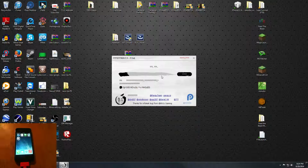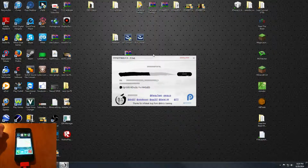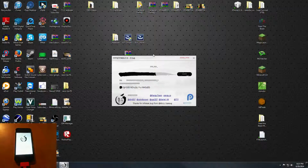We just want to wait until it's done downloading, or halfway done, like right here somewhere, and then we're going to launch the Pangu application. So we're just going to wait for it to be finished. It does take a little bit, so yep, there we go. So now that it's halfway, now we have to launch the Pangu application. So we'll go ahead and do that here. Then just click continue, and now it's going to continue on with the jailbreaking process.